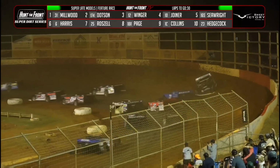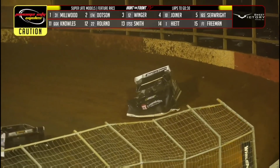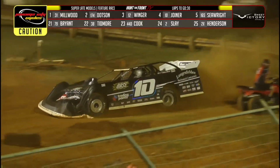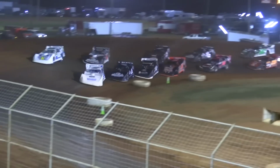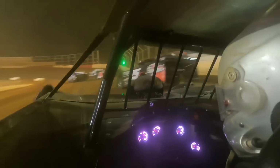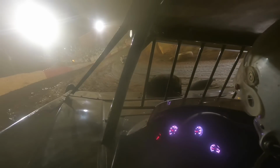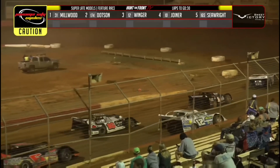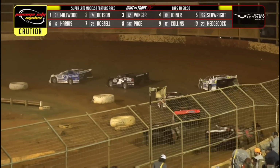And Joseph Joyner is around at the top of turn number 1. I am not going to say the word announcer's jinx. But that happened in a hurry, and he was on the inside line coming off of 4 and somehow ended up on the top side of turn 1. Headed to the pit area. Man, oh man. Really curious to know what happened there. He just took off up the racetrack.